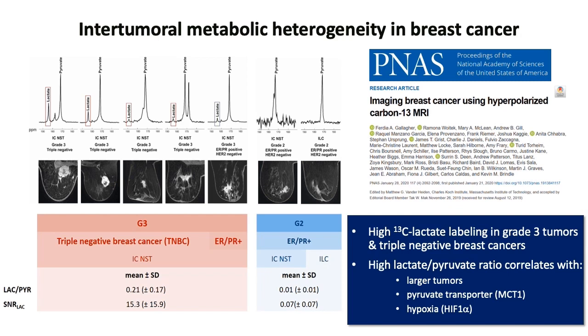We've shown in each individual tumour, using immunohistochemistry and RNA-seq, that these are related to MCT1, as well as hypoxia in the form of HIF1 alpha. Now, these triple-negative tumours are the tumours most likely to undergo neoadjuvant therapy, and that's a key factor for us because it can be used to measure response to therapy.